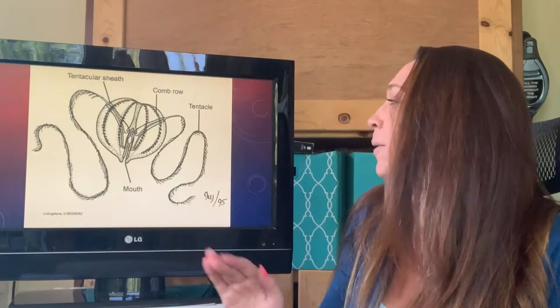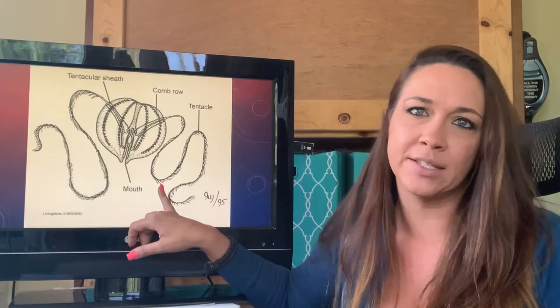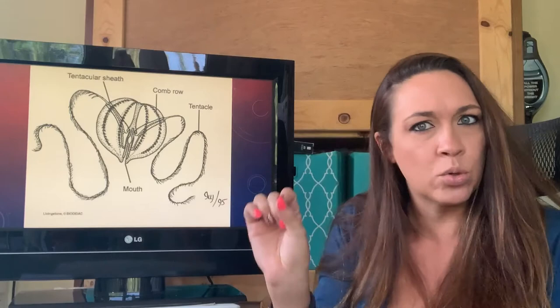Anyway, so we have the long tentacles coming out. Depending on the species, the complexity of the tentacles will vary. Sometimes you're going to have those big, long, webby ones. Sometimes they're just going to be shorter and thinner. It really depends on the species.